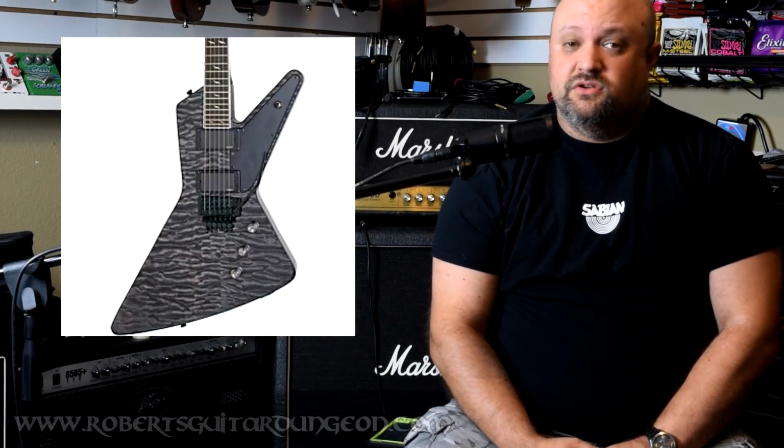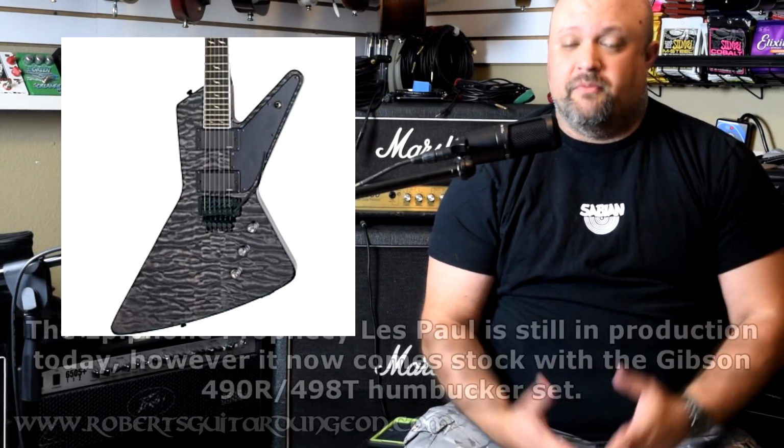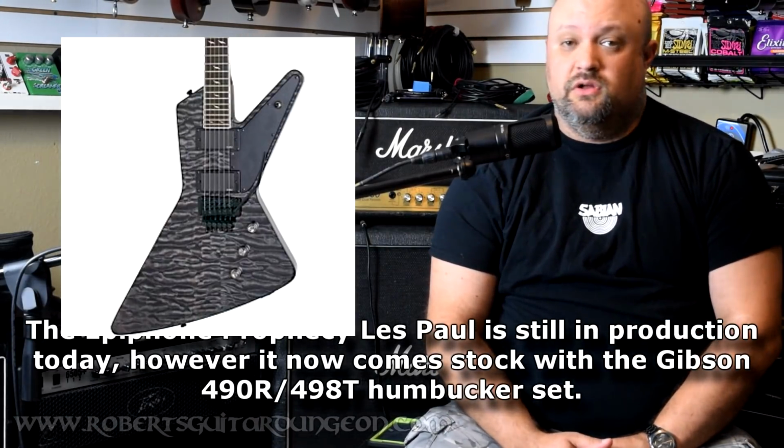You could get any of these guitars. The Les Paul in particular was my favorite. That one you could get either with active EMGs or with passive Gibson Dirty Fingers pickups, which was the one that I preferred. That model actually, I believe, is still in production today.